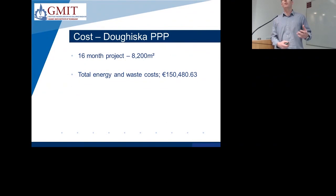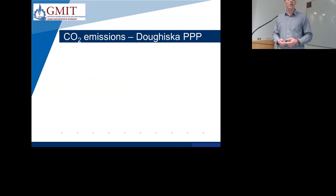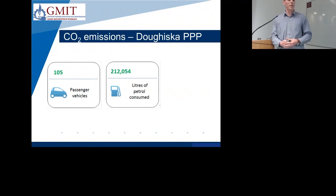The total CO2 emissions were almost 500 tonnes, so it's clear from that slide that there's a huge environmental cost and a huge monetary cost for the main contractor on site. Just to put those CO2 emissions into perspective for that project, 500 tonnes is equivalent to 105 passenger vehicles driving around on our roads every year. It's the equivalent to using 212,000 litres of petrol, or the equivalent CO2 emissions from 68 homes' energy use for an entire year.